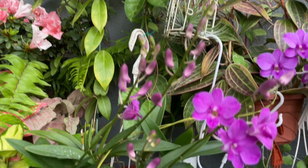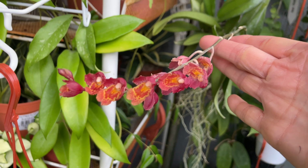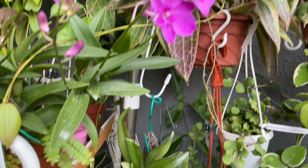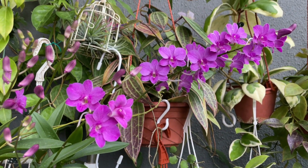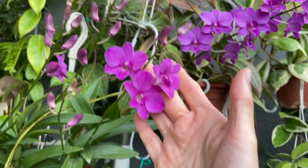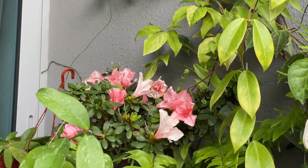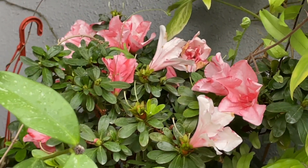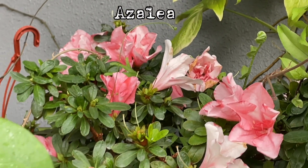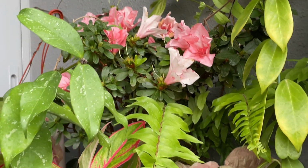And moving down here, I have my orchids that are happily in bloom. Just very cute ones. My standard dendrobiums that are really nice and cheery in purple, vibrant colors. And over there is my azaleas, my ever blooming azaleas that are doing well as well. Just have to prevent them from getting fungal infections.